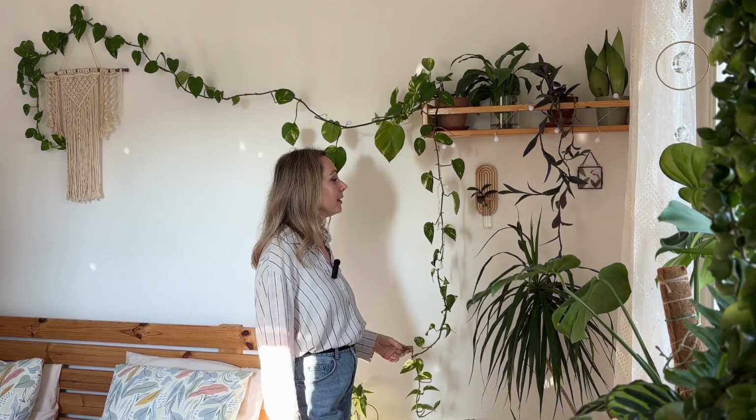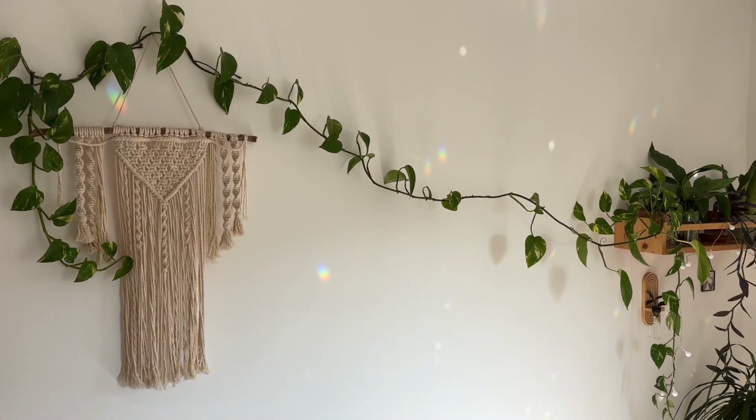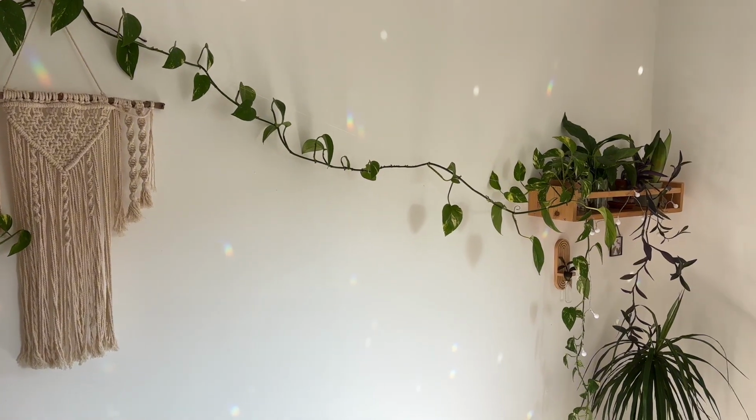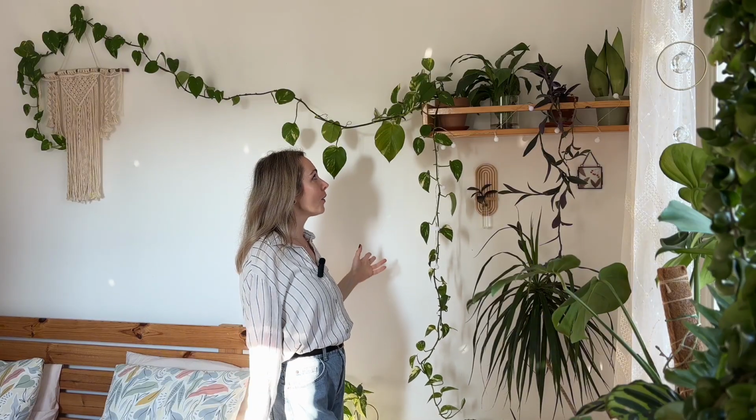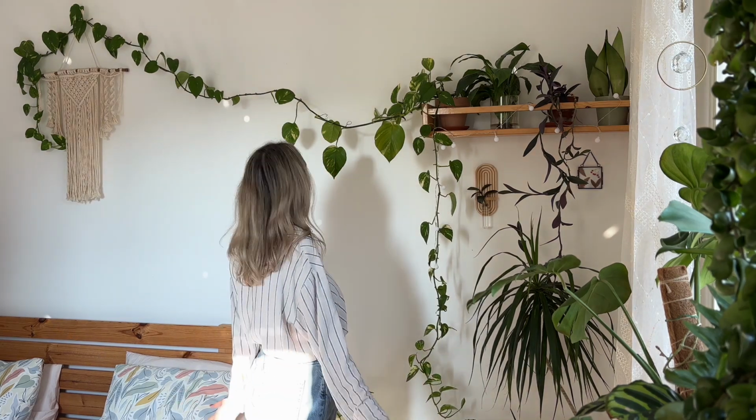You know, I water it when the soil is totally dry. It gets some bright indirect light. If you don't have a pothos, I definitely recommend getting the golden pothos. It's pretty easy and grows really fast in the right environment and just fills out the space. It looks so green and so beautiful.